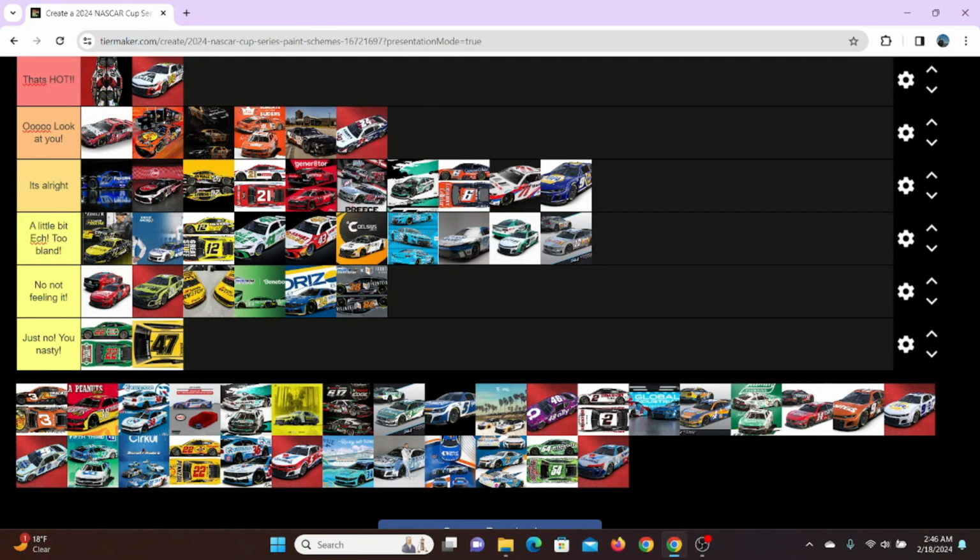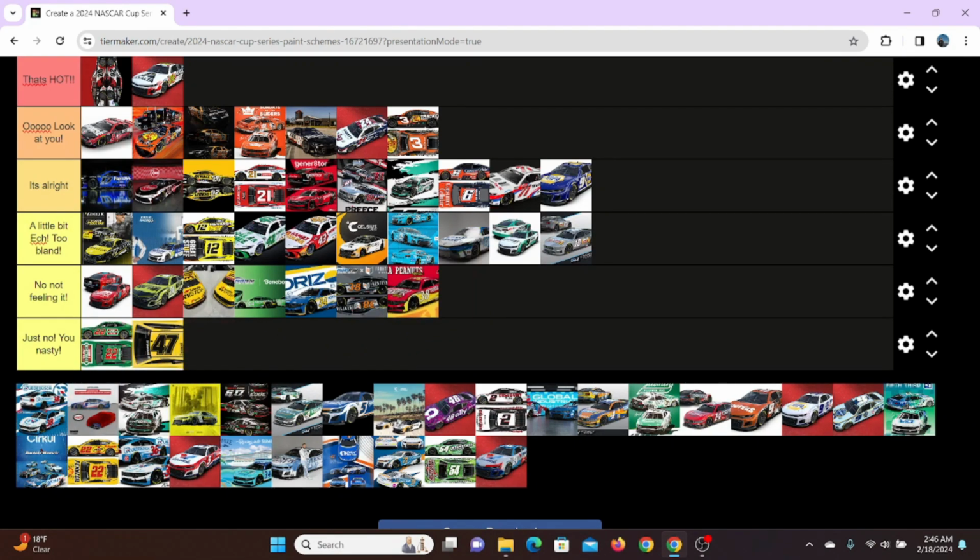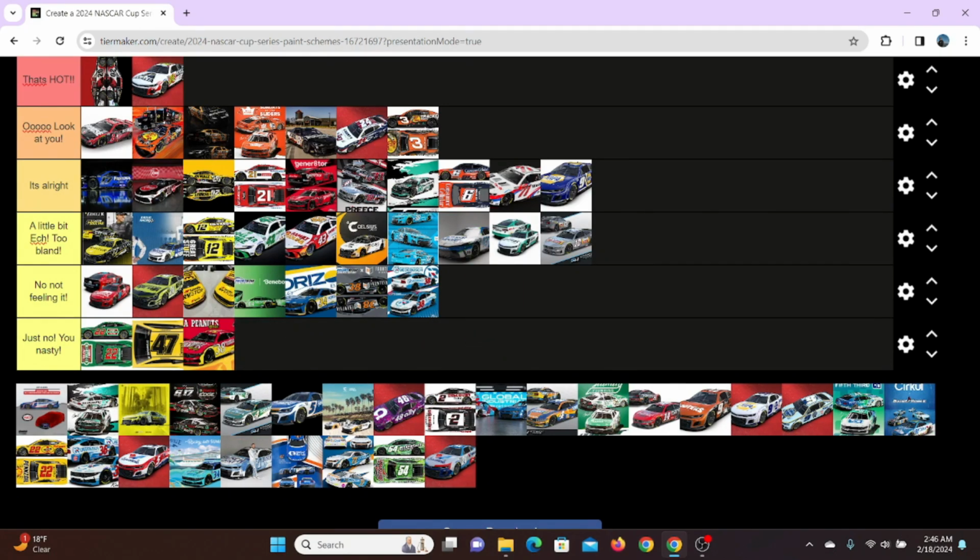It's pretty good. Austin Dillon's Bass Pro, probably belongs up here. Those are pretty iconic. This 38, red and yellow, not feeling it. Honestly, it's probably down in nasty. It's not very good. Not feeling it.